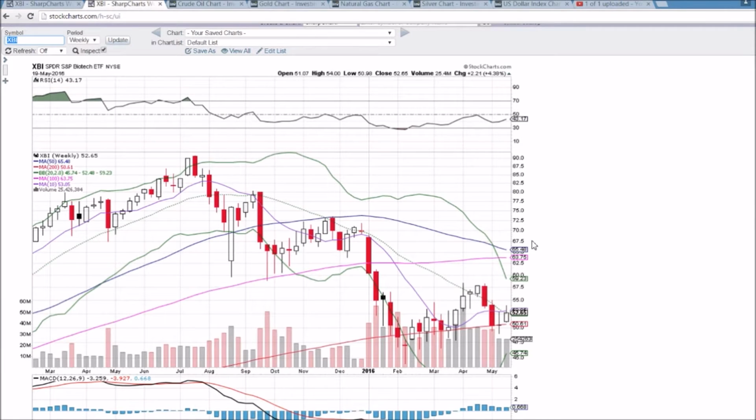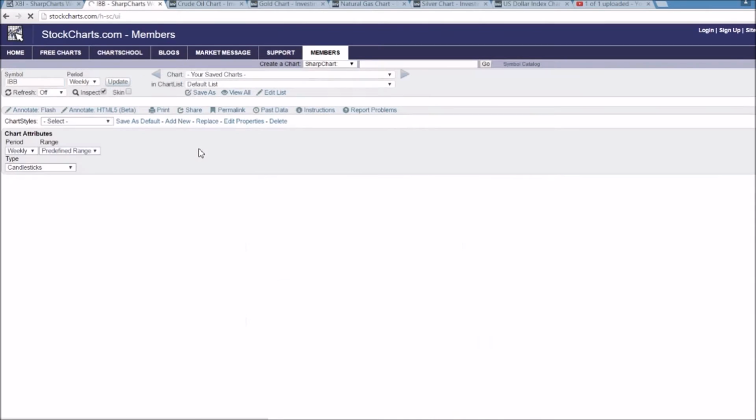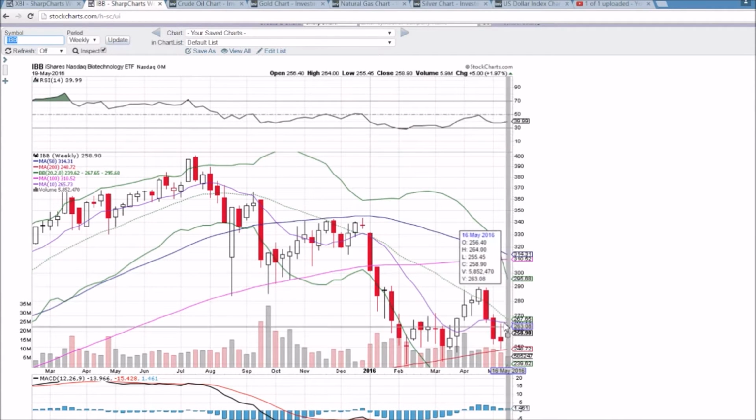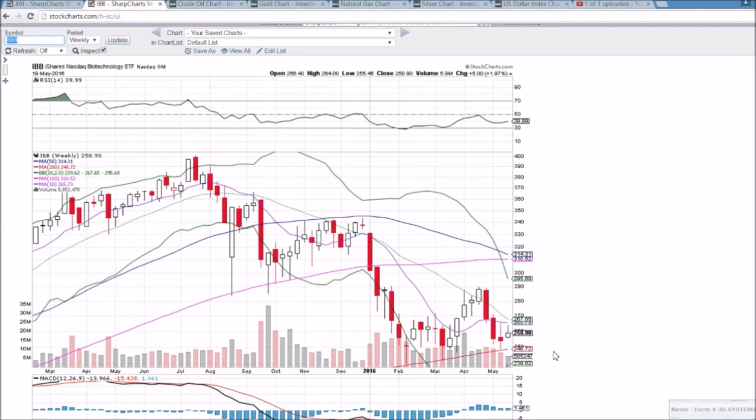Weekly chart, I don't like the weekly chart for XBI. I want to look at IBB instead for a gauge of the biotech sector, and that's because these levels are clear. We have bounced right off that 200-week moving average 3 times in the past 4 months, 248.72, and the key resistance is 265.73, 267.65. So those ranges are going to tighten.